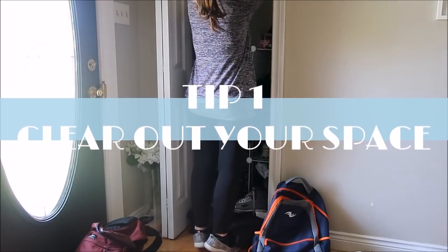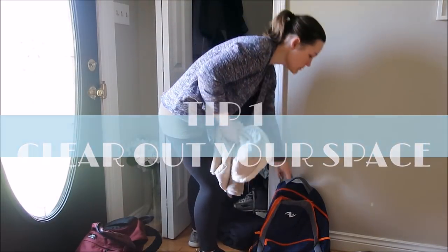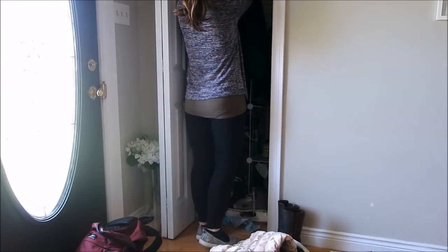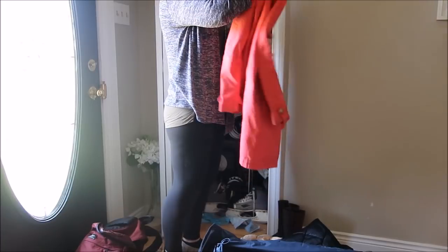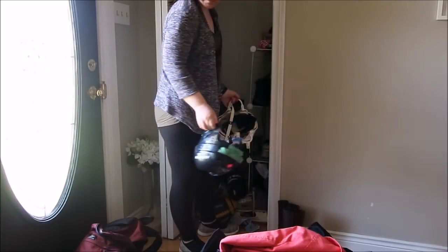Tip number one is to clear out your space. You want to be able to see the full space empty, in order to visualize how to set up your closet space to be functional and organized for you and your family. So I'm going to continue clearing out the space and see what I have to work with.